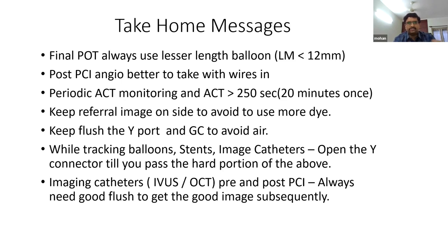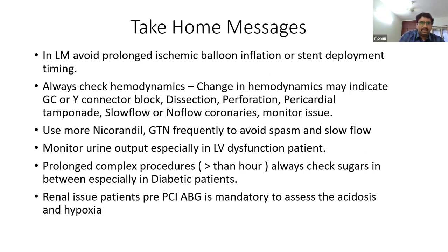While tracking balloons, stents and imaging catheters, always open the OD wide catheter, because the hub portion has to move on. And imaging catheters, pre and post PCI, are a must in all left main PCI. Prolonged ischemic balloon inflation must be avoided in left main. That's my very sincere advice.